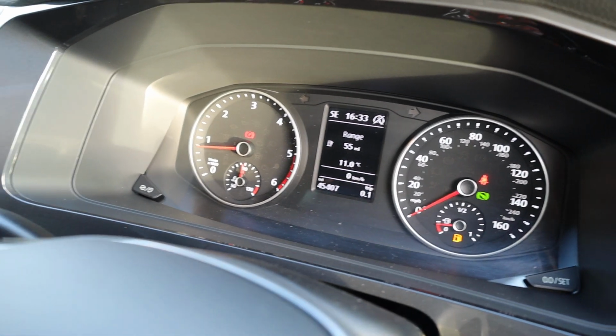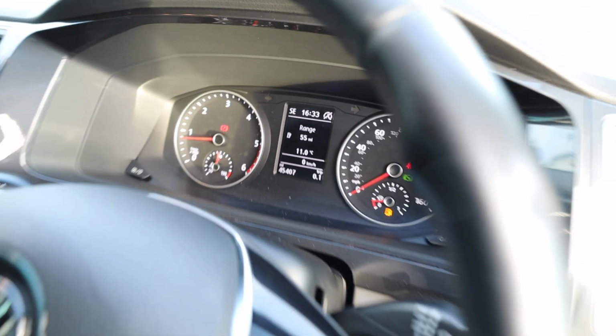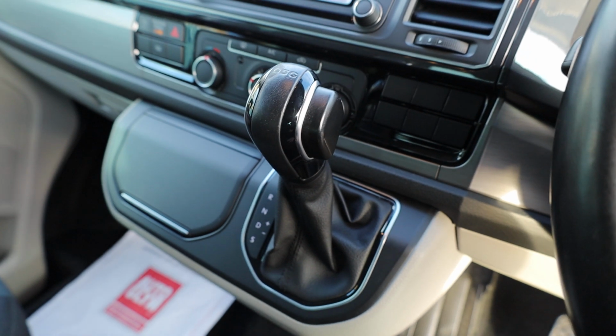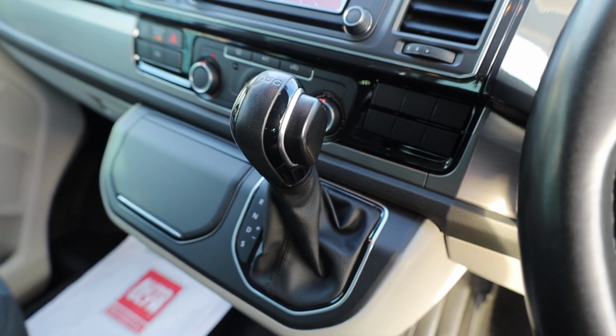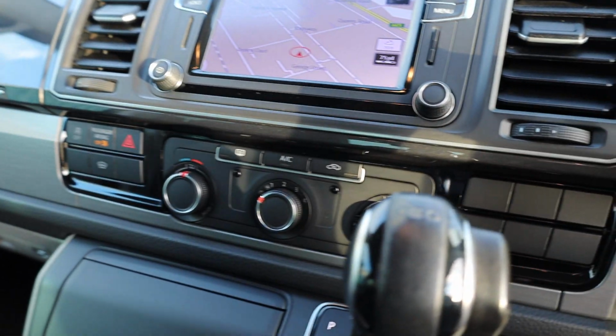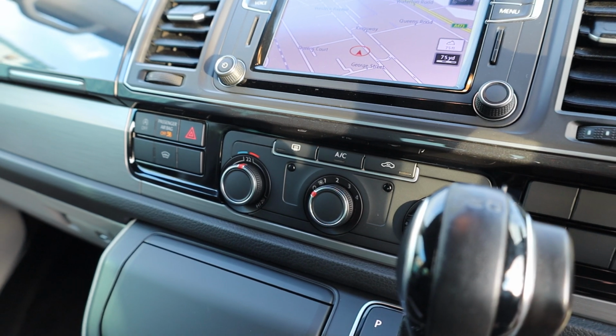45,407 miles recorded. You can see there's no warning lights or anything like that on the dashboard. It's all idling correctly as it should do. Now moving into the middle here then, DSG 7-speed automatic gearbox, arguably the best gearbox in any van. I may put my hand up and agree with that one. It's a very, very nice gearbox to have in a van.